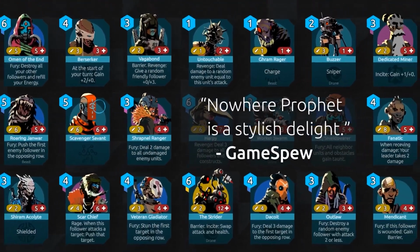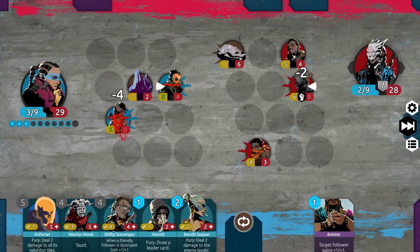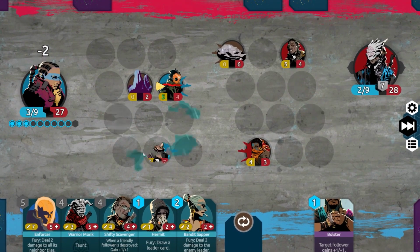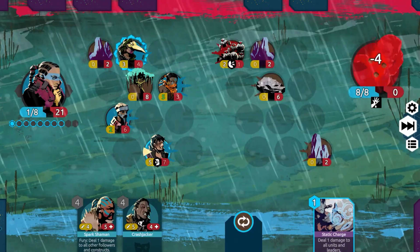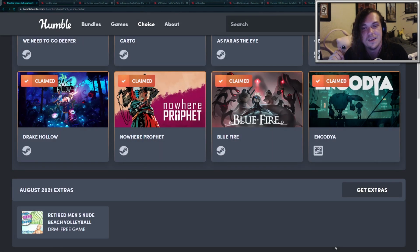Next, we have Nowhere Profit. This is a roguelike card game with a unique tactical system with procedural maps, over 300 cards, permadeath, and plenty of content through multiple playthroughs as it is. So it is roguelike. Roguelikes you can play for so long. But it's certainly addicting. If you enjoy games like Slay the Spire, like I do, you will probably enjoy Nowhere Profit.